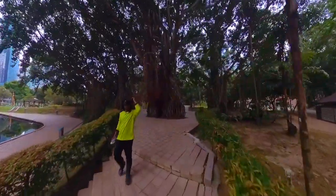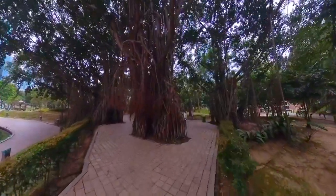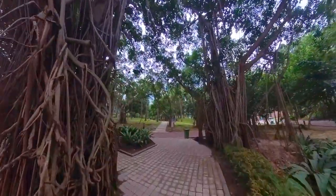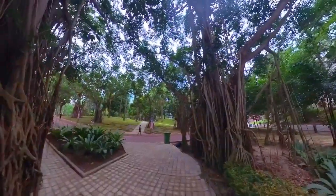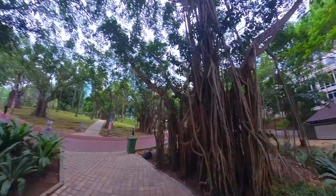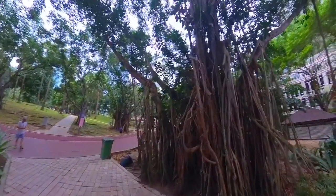I'm moving inside the park now, and in front is an area where there are a few giant trees. These are Indian rubber trees. It's a little creepy, but for those who love plants, these are really treasures. Look at those roots.